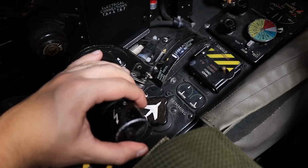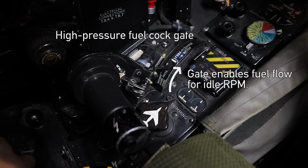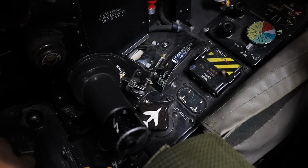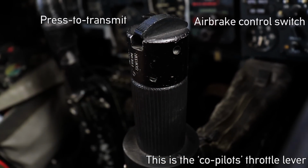Fully back, the fuel supply is cut off completely. Moved forward slightly, the fuel flow provides enough fuel for idle RPM. Once moving forward into idle RPM, a spring-loaded catch secures the idle position so that the pilot cannot accidentally pull beyond it and shut off the engine. The button is your press to transmit on the radio, while the air brake control switch is located next to it.